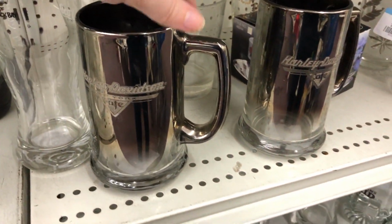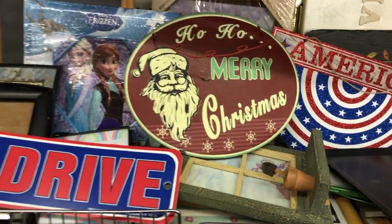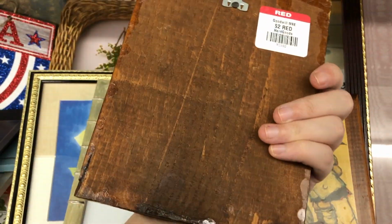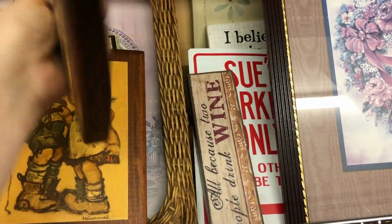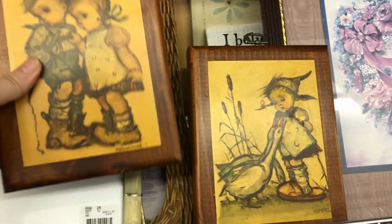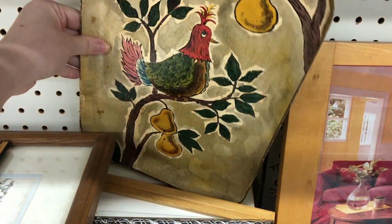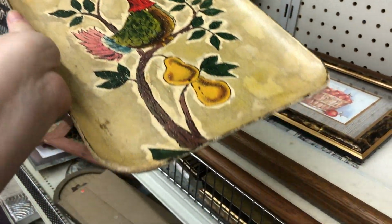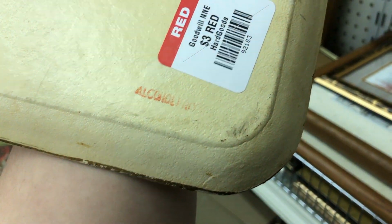I'm not someone that will typically look up comps on items while I'm in the thrift store. I kind of just like to pick up things that I'm drawn to, but I did look up those Harley Davidson mugs real quick because they look like something that might be worth something to me. I know Harley Davidson has a good following. They actually don't sell for a whole lot. A set of two recently sold for $13, and that was with shipping included, so I decided to go ahead and leave those behind.